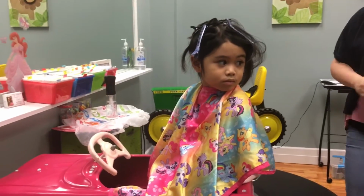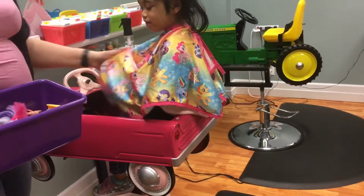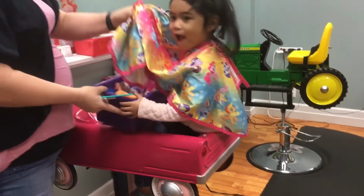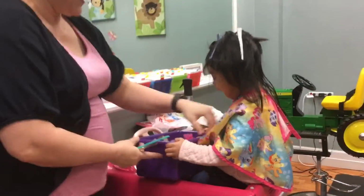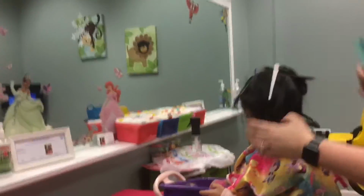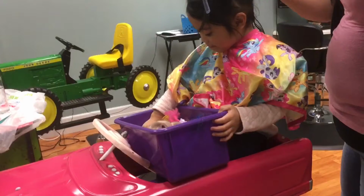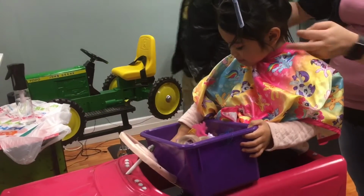Okay, pumpkin. So I'm going to give her some twins right here. Okay, yep. That is a great idea. Can you look at these? Can you get your arms out the side? There you go, pumpkin. So now you can look at these ponies while Miss Katie cuts your hair, okay? Just because Miss Katie needs your hair down. So now your hair is down, so it's perfect.